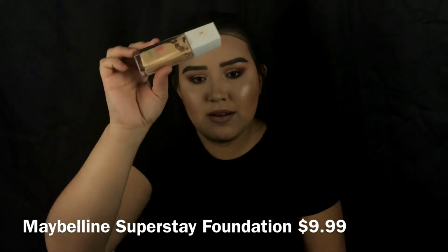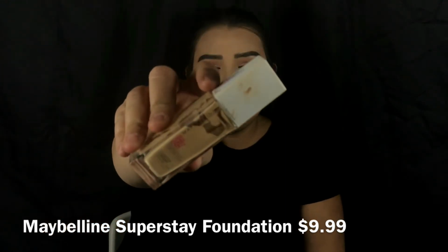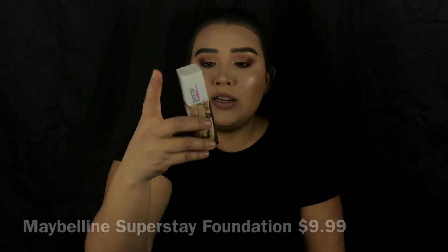It's the Super Stay foundation. This is what it looks like. I really like this foundation. As you can see, I've been using it a lot as well. I think I did a review on this foundation. I'm not 100% sure, or I included it in one of the videos, or I hauled it. I don't remember. But I've been using this foundation a lot, and I really enjoy it.